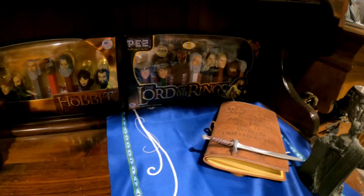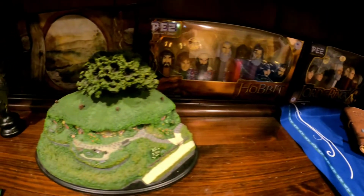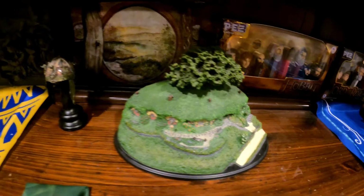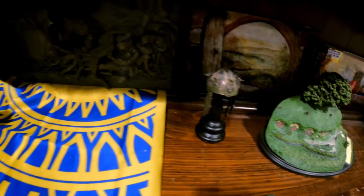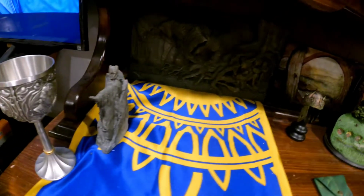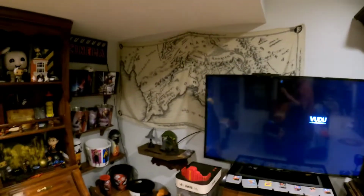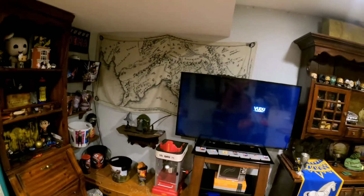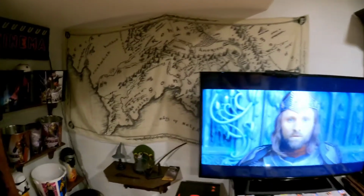Got some Lord of the Rings pets. There you got the home there. All sorts of cool stuff, like I said. Step back here. Of course, got my TV. I was watching Lord of the Rings, of course. Got to do that during this.